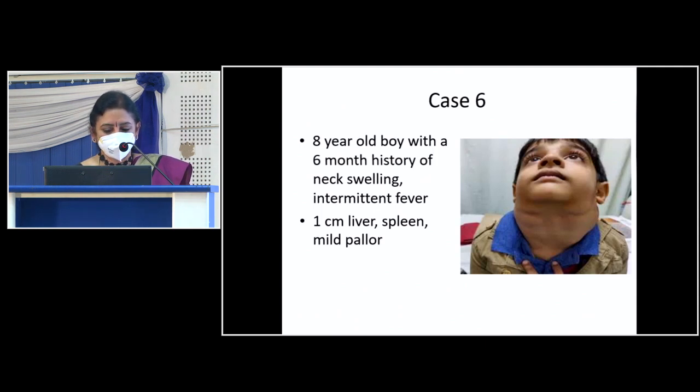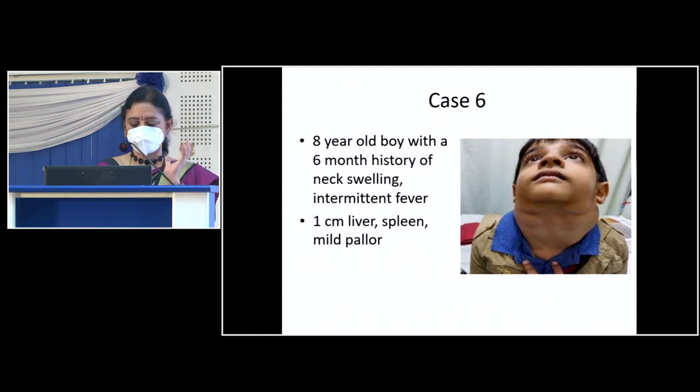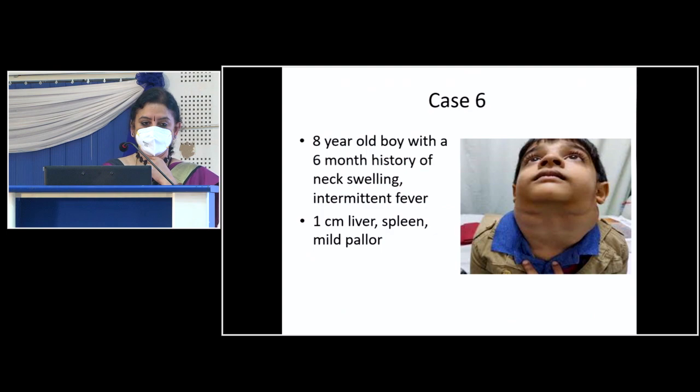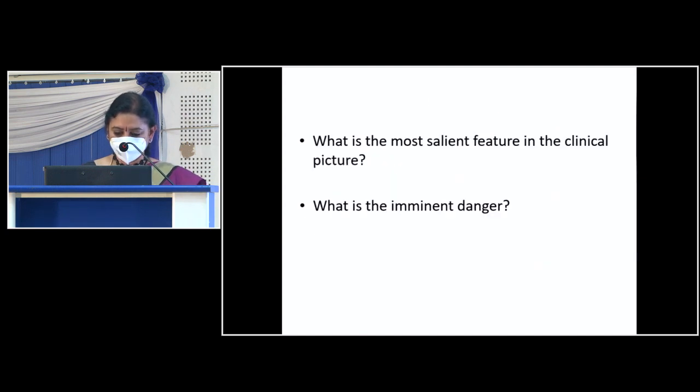So this is another 8-year-old boy, similar, with a 6-month history. So it's not acute. What is this feature called clinically? What would you call it? A bull neck, correct. So he's so critically placed. Even if he bends his neck, his airway is going to obstruct. So there's pancytopenia with liver, spleen and pallor. This is the most important clinical feature.